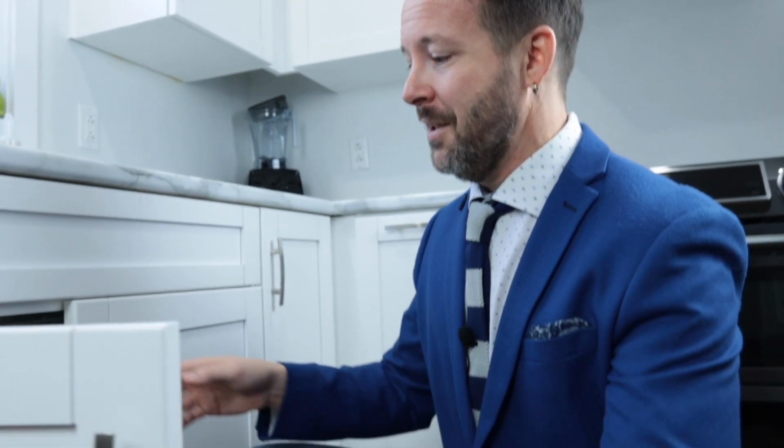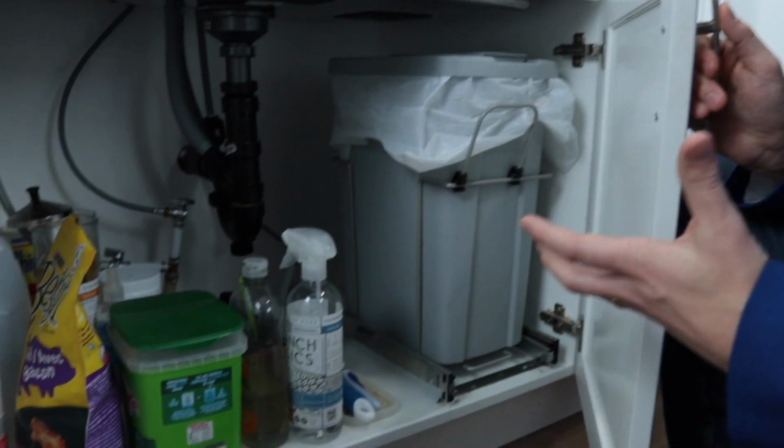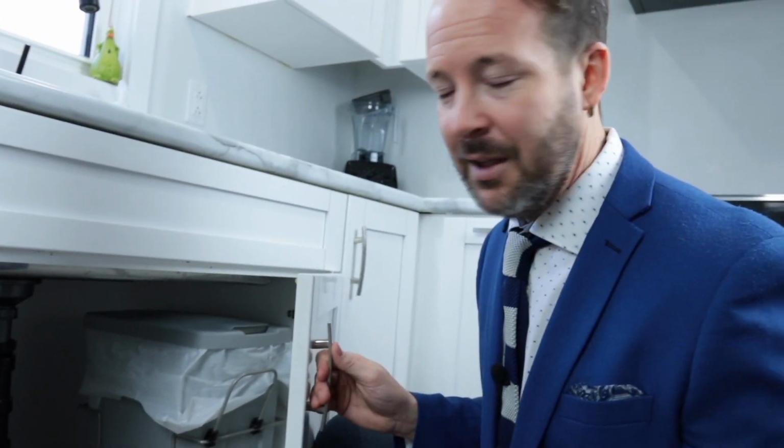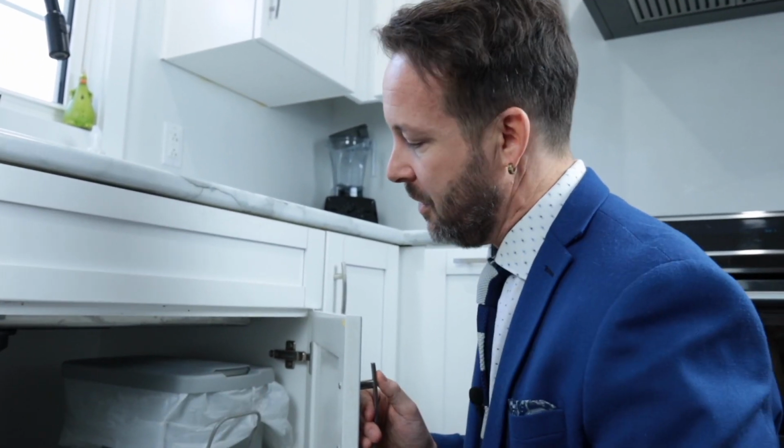Here's what my under the sink cabinet looks like, and the only thing I would have definitely changed is I would have had some type of pull-out drawer system in this cabinet. Now we do keep our garbage underneath there. If I had to change anything, I would definitely put something that is a little easier to deal with underneath my sink.